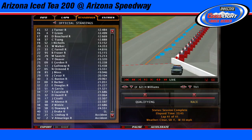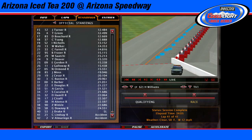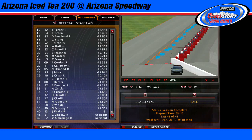Joshua Ciculli way down there, finishing in the 36th position. He was 8th in points. Jake Galloway finished 26th, and he was 9th in the standings coming to this race. Easton Barber, 31st, a driver that came into this race 6th in points. And Charlie Buxton finishing 30th as he came into this race 2nd in the standings, 6 points out of the points lead. And also another driver that finished out of the race is going to take a big hit in points. 4th in the standings coming into this race, Vince Almariego, dead last in today's event.